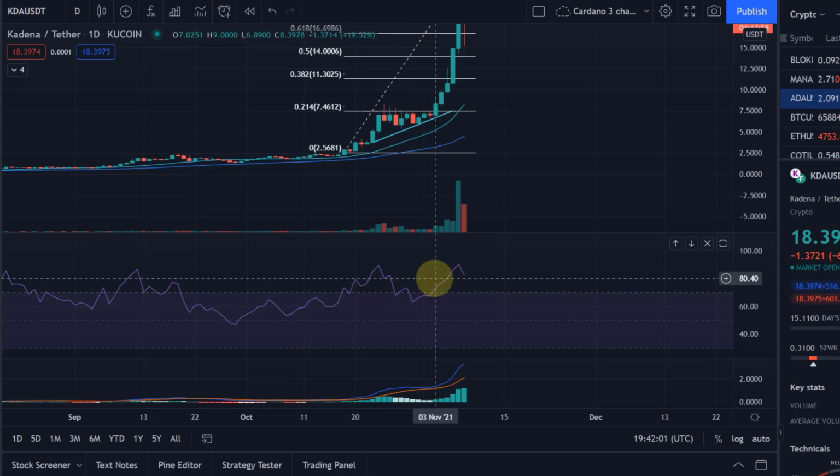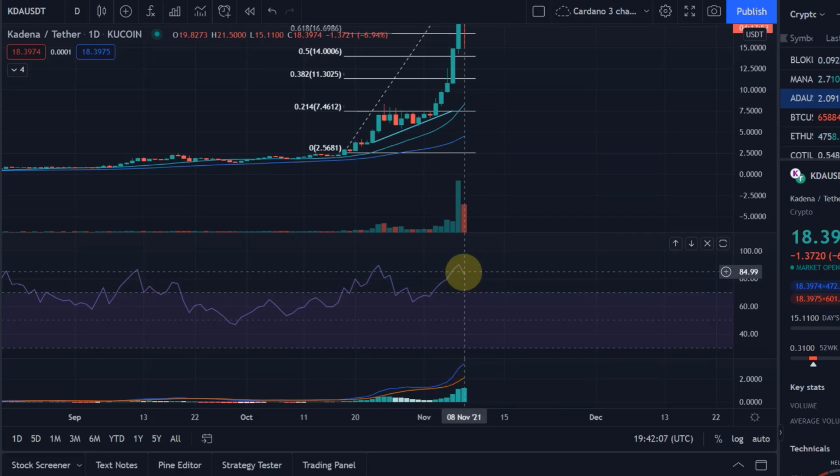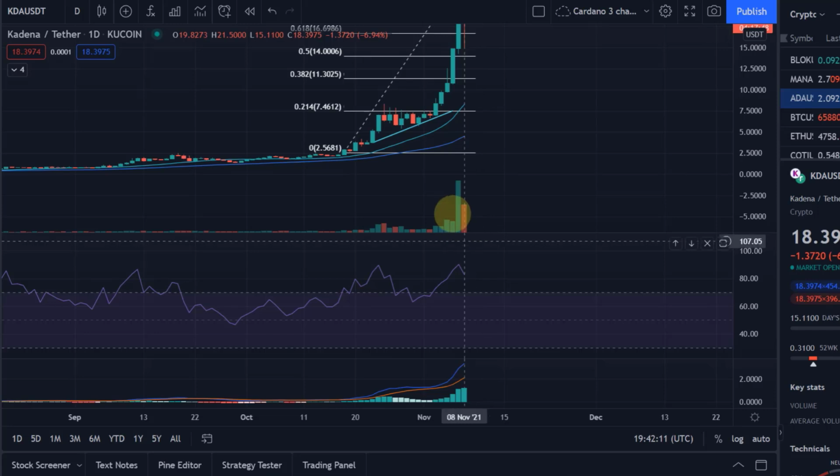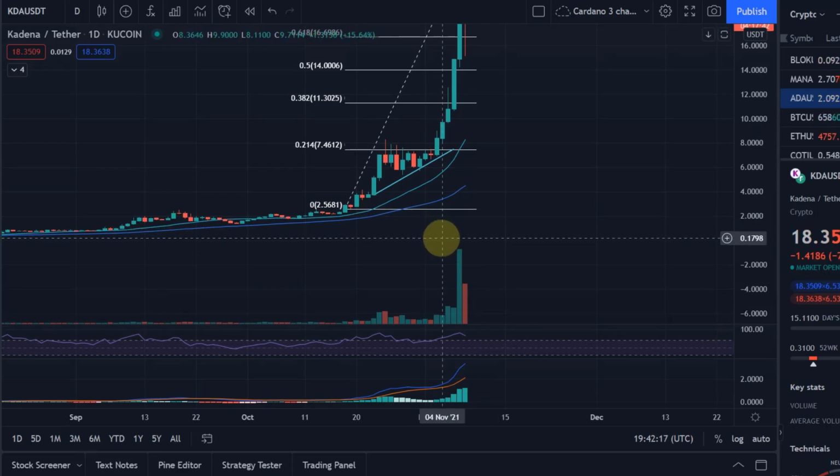I mean, that's not long, but in the crypto space, everything seems long. That's longer than 2 days, but it really wasn't long. But still, it took a week for the RSI to come down, and then it really went up massively with that huge pump here. And I'll look at the volume. So yeah, in the last few days, it really pumped massively.